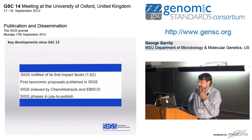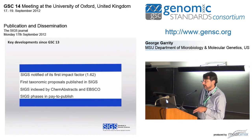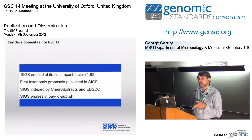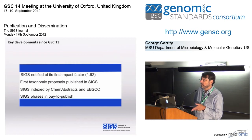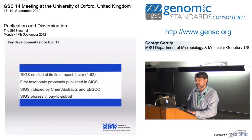The other thing is that SIGS continues to be moving into additional abstracting and indexing services. We've been accepted in Chem Abstracts this year as well as EBSCO. And the other thing is we've converted to a pay-to-publish model. We're still a gold open access publication, but at the same point in time we're working to become a self-sustaining publication. So SIGS has a kind of interesting history.